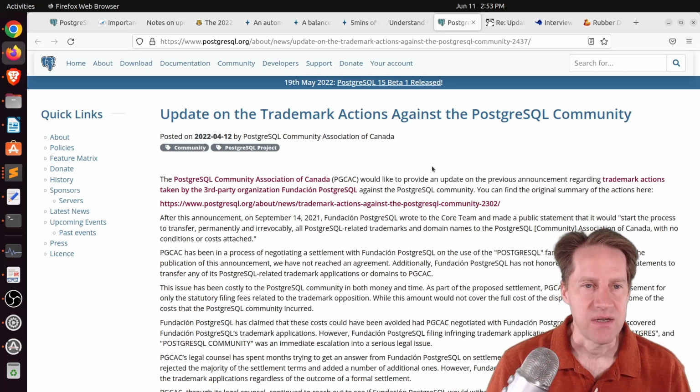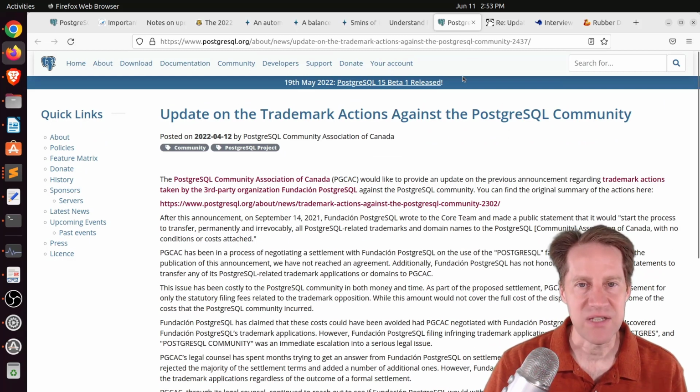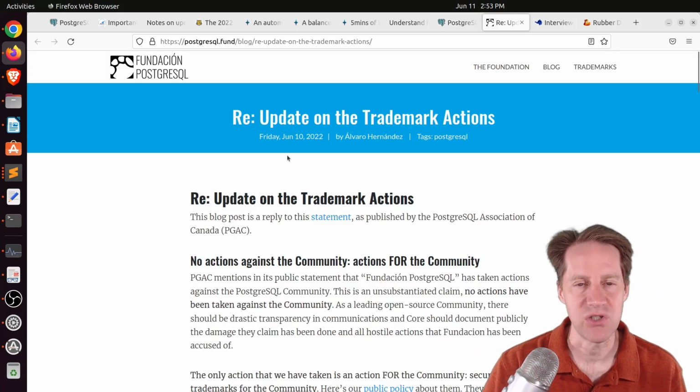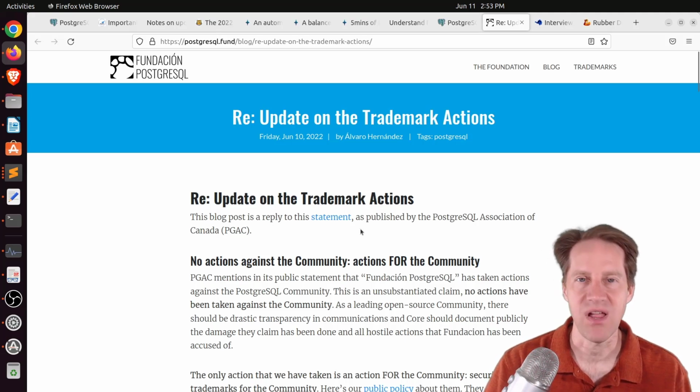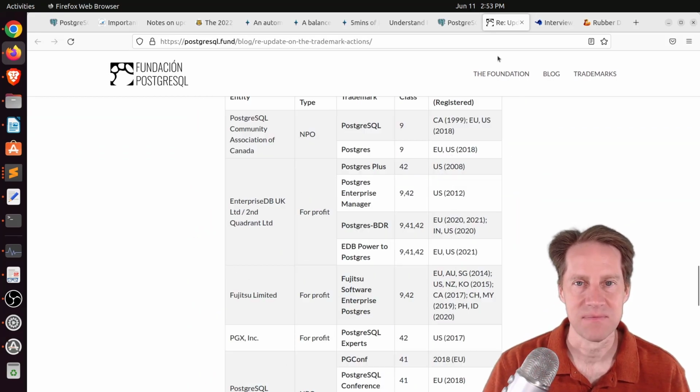The next piece of content is "Update on the trademark actions against the PostgreSQL community". This is from postgresql.org. It's an announcement that was actually made back in April, and it's talking about the trademark issues that have been mentioned in some previous episodes of Scaling Postgres. I mention it here because very recently, in June, the organization that they are discussing, located at postgresql.fund, posted an update on the trademark actions, and it's essentially a reply to that. So if you're interested in that type of information, definitely check out these blog posts.